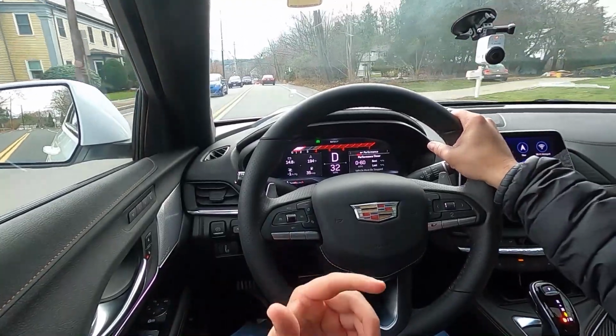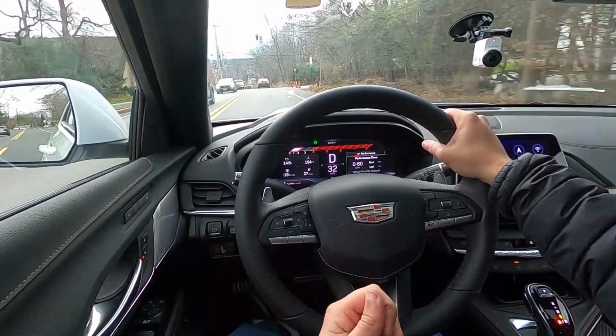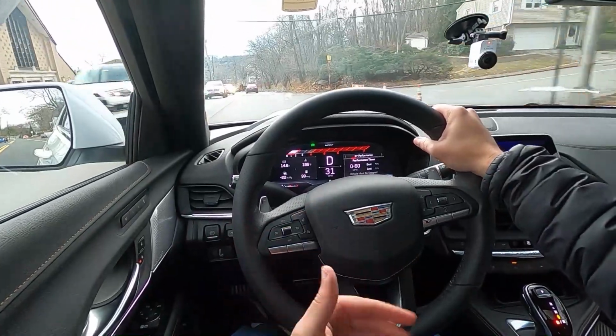And I think that's what Cadillac has here with the CT4-V series. I'm captivated. I'm drawn in. I don't want to give the keys back to the dealership. I want to keep driving it. And it really does speak to me as an enthusiast.